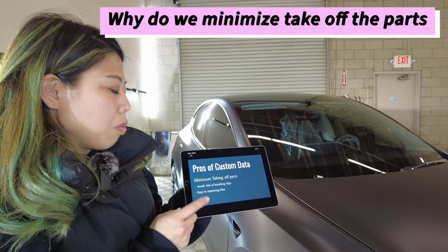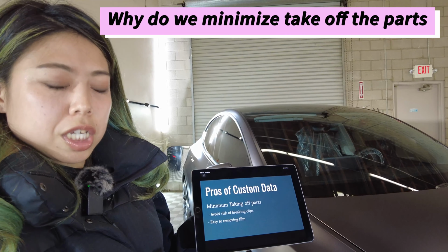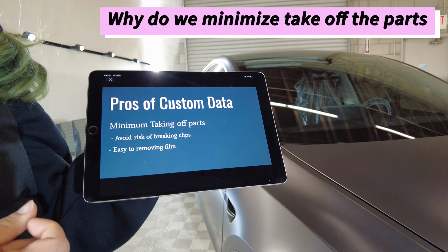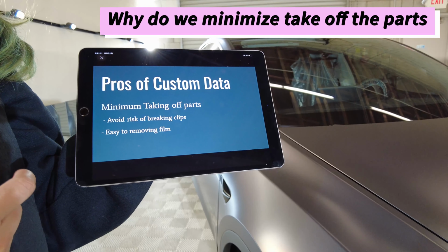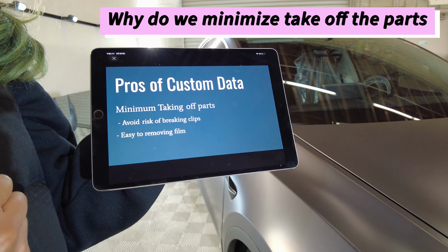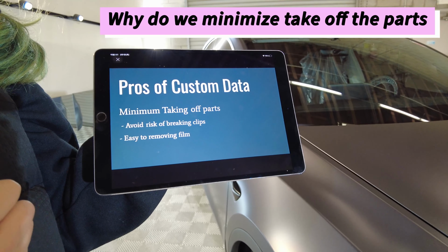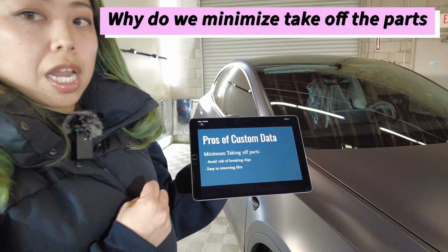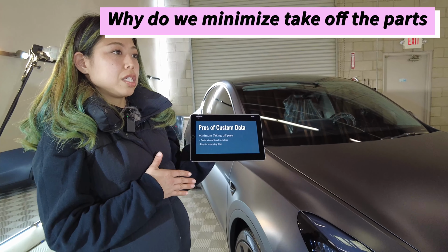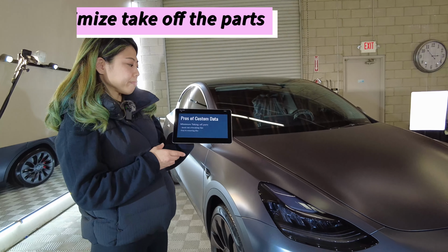And minimum taking off of parts. Taking off parts is kind of risky for breaking clips or other parts. And also, when you want to sell your car, it's easy to remove the film without taking off any parts. So you can do it, or dealers can do it too.